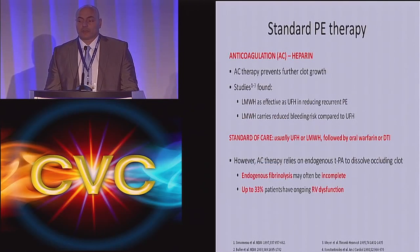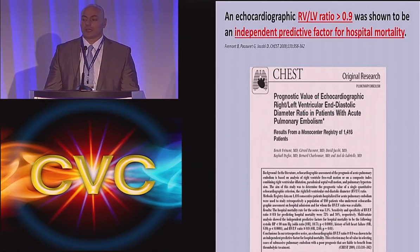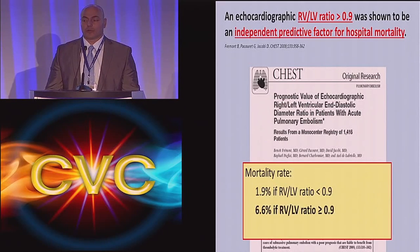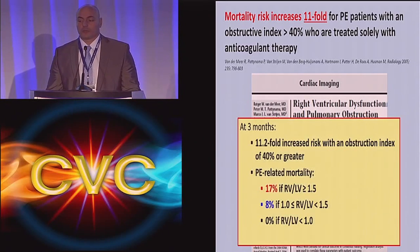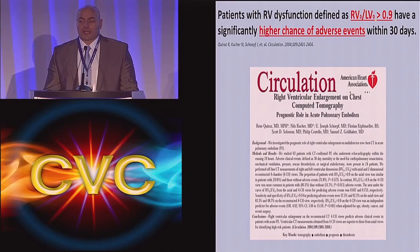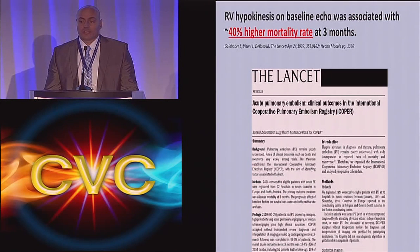So the standard treatment for pulmonary embolism is anticoagulation, which we know does not give full treatment of the clot burden, mainly because it's dependent on the endogenous fibrinolysis that's incomplete. And so if we go over the literature, some of which was already presented earlier, we know that the RV-LV ratio greater than 0.9 is an independent risk factor for mortality. We also know there's an 11-fold increase in patients with PE who have an obstruction of greater than 40%. We also know that there's a higher adverse effect with patients that have an RV-LV ratio that's greater than 0.9. And we know that patients at 3 months have a 40% higher mortality when the RV is hypokinetic.